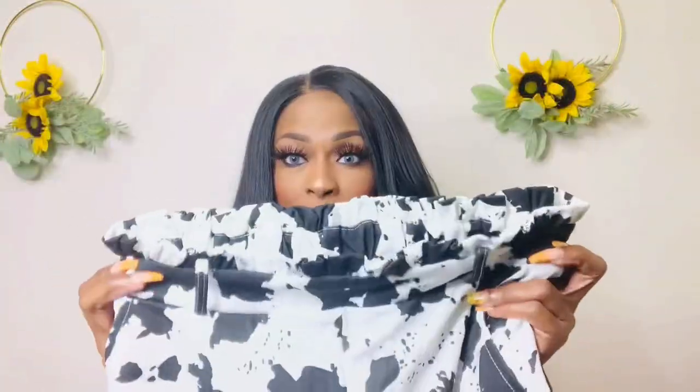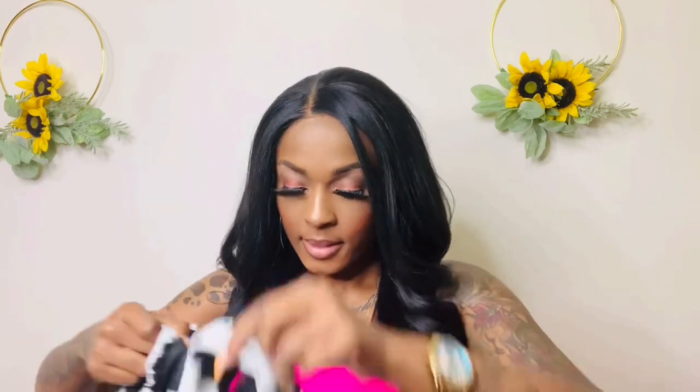All right, so like I told y'all earlier, cow print is one of my favorite colors. Yes, it's a color. So I got this little two-piece set. Y'all know I used to live for them, okay? It's the shorts that had a paper bag waist, super cute. The shorts have pockets, comes with a belt and a blazer.